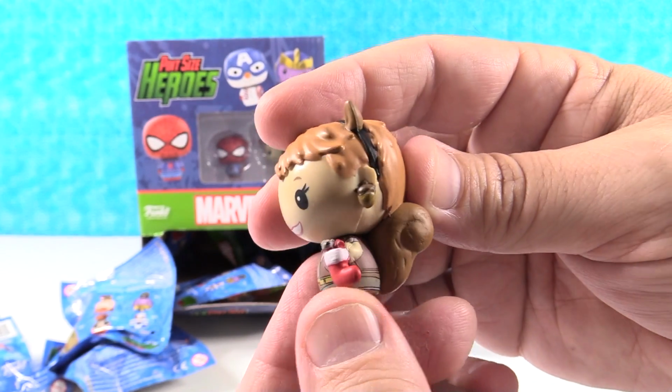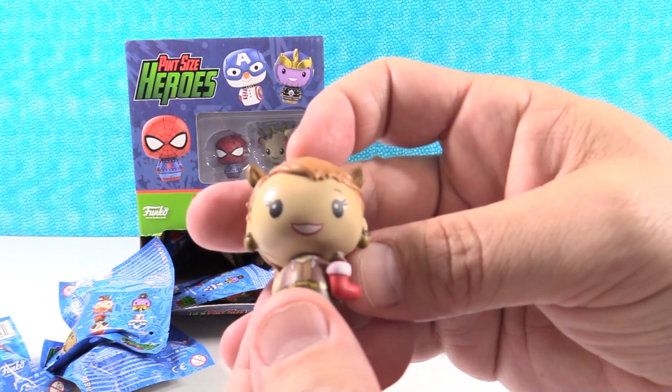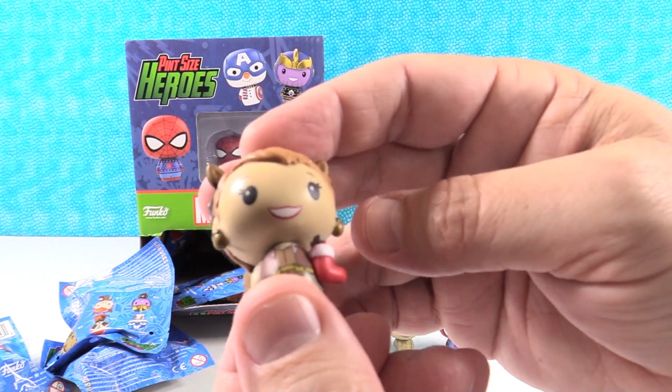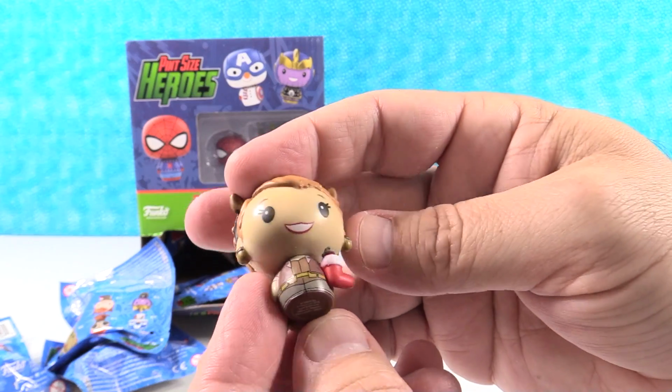I don't know if you can see that or not. There's the tail, little acorn earrings, and the little squirrel ears. I love all the detail in these. I do too. These just make me smile. They're super cute. They're very cute.